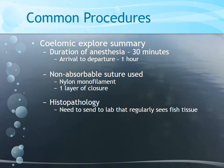Like I said, we use a non-absorbable suture, a nylon monofilament, one-layer closure through the skin. These will remain in for 10 to 14 days, and then we will go back and remove them. Unfortunately, this little guy's histopathology was not sent to a lab that regularly sees fish tissue, so they were a little confused as to what they were looking at. From now on, we send all of our fish tissues to a zoo pathology lab that sees them regularly. So when submitting tissues, make sure you know where to send them.